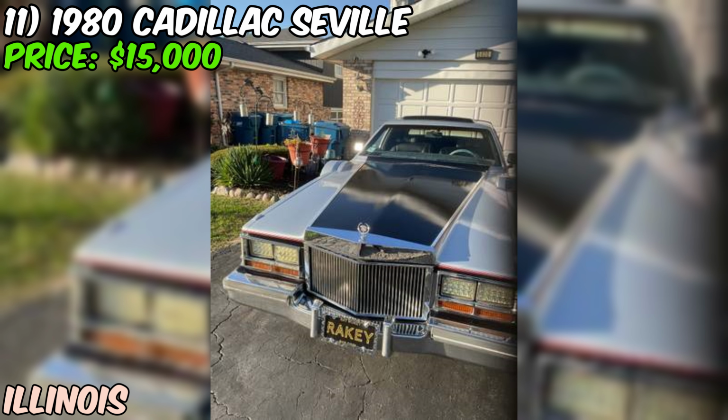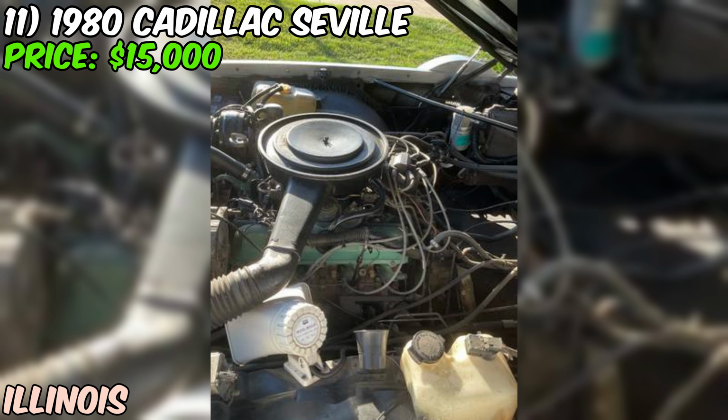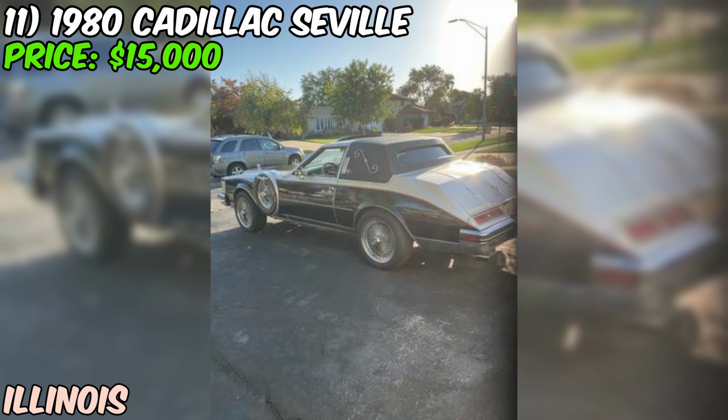The seller claims it's in excellent shape, and from what we can see, it looks like they're telling the truth. The body is straight with no rust, and the paint job is simply gorgeous. The odometer shows only 63,000 original miles, which is pretty impressive for a car that's over 40 years old. Now, let's dive into the details.